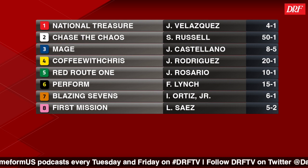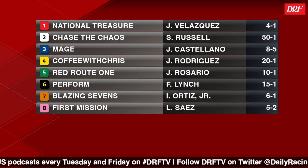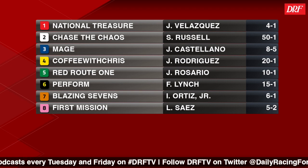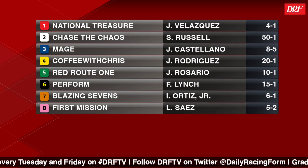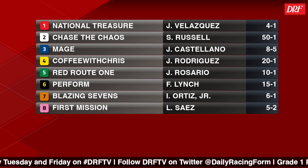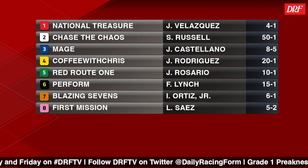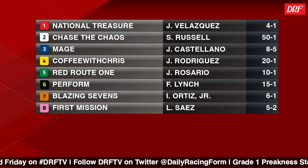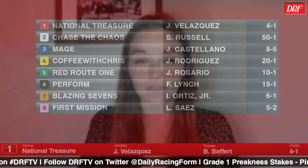Blazing Sevens, trained by Chad Brown, a horse that they clearly have had really high expectations for, and they're going to put him in the Preakness and hopefully he's poised to run a big race. And then the number 8, First Mission, this one trained by Brad Cox, who has been very impressive throughout his career. Very limited number of starts, just 3 under his belt, 2 of which have been wins. So that's the overview of the field of 8. But let's dive right into it, starting with the number 1, National Treasure.